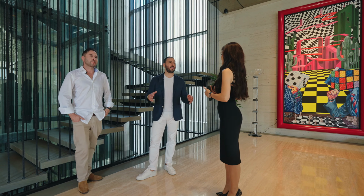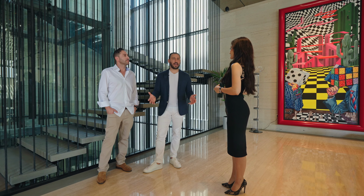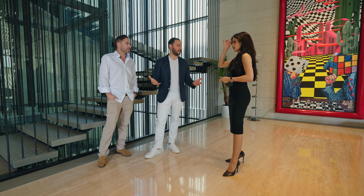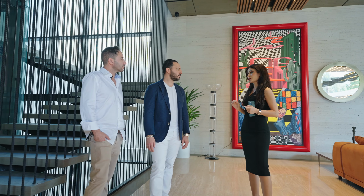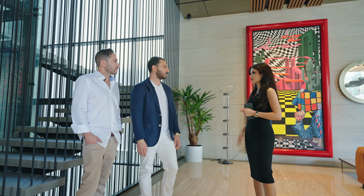So how much is the villa? This is $29 million. I feel like that's cheap for what we see globally. I feel like that's not expensive at all for what this is. Believe me, Dubai has seen significant growth with its population for the last 20 years, increasing by 170% between 2000 and 2023.